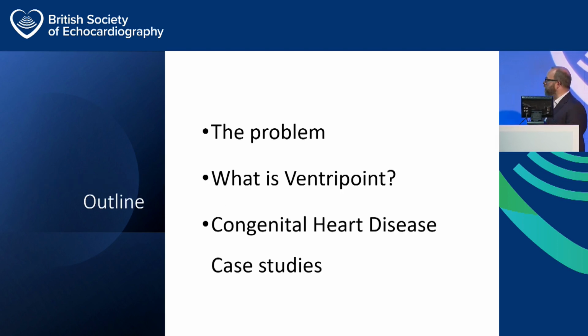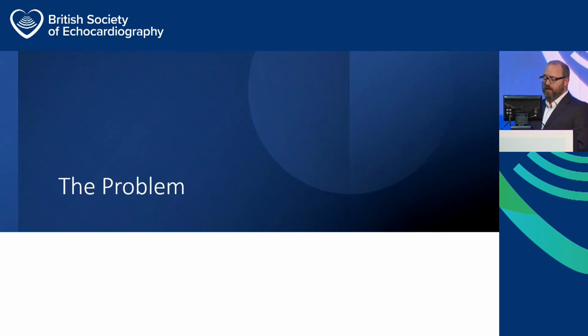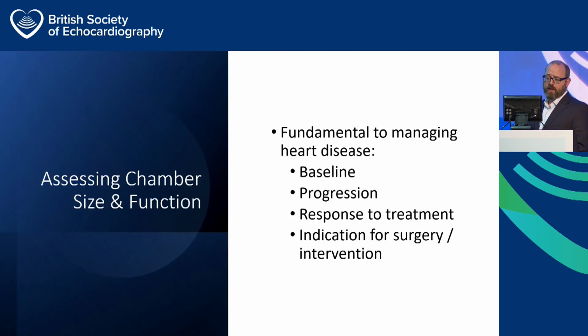So just a little outline about what the problem is that we're looking to try and address with the Ventripoint system. Just understand what Ventripoint actually is, and I'll go through a few congenital heart disease case studies and then invite some questions. So initially, just looking at the problem.